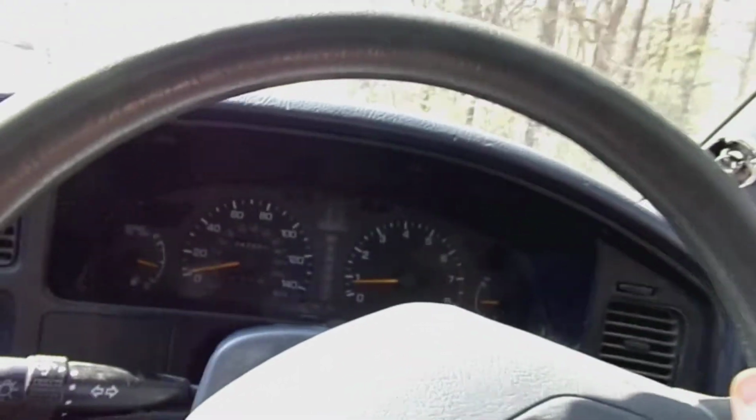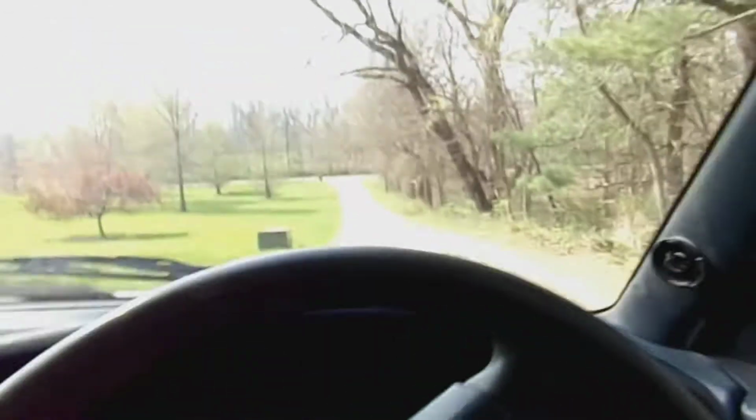I have the window open too, because there's no air conditioning, of course, so pardon the wind noise. So listen to the brakes right here. No, it's not that bad. You can hear them on the back left. You hear it grinding. Yeah, there's literally no pad at all.